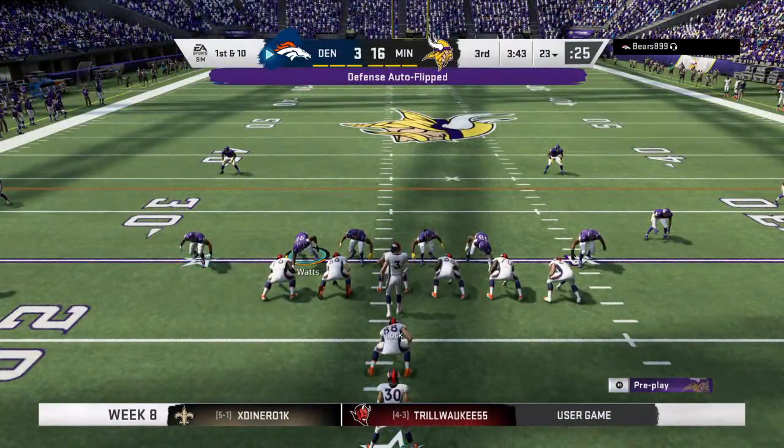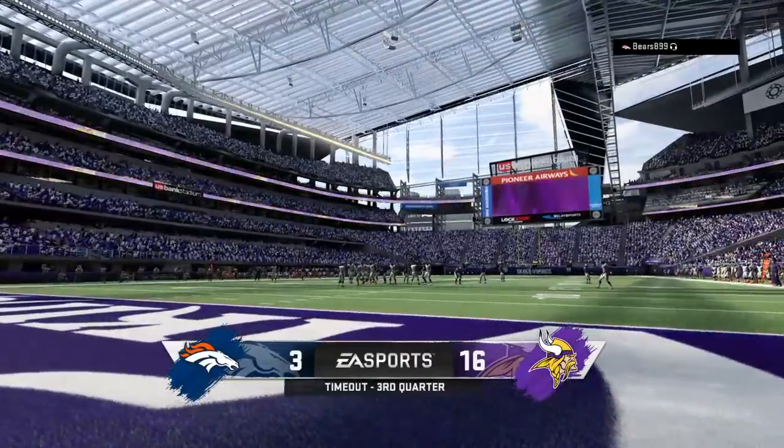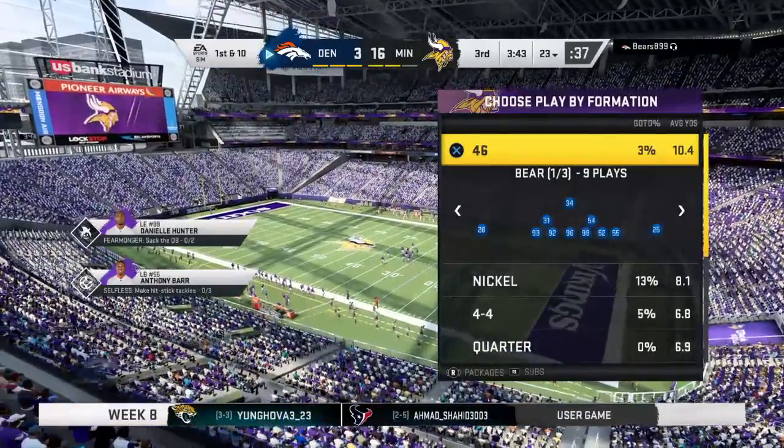The Broncos onto the field, ready to start their next drive. And now the Vikings are going to stop it here on defense with a timeout. It's just their first, so two remaining as they burn one here in this third quarter.